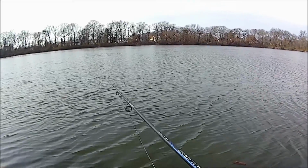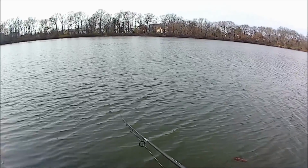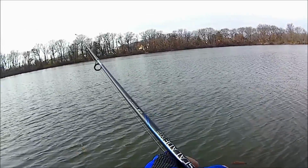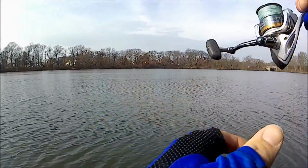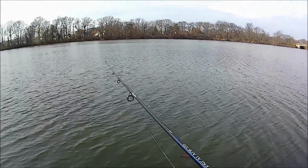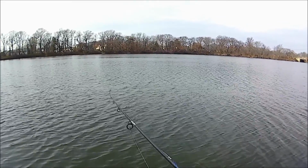Feels good to finally have a fish on the end of the rod though. It's been cold the whole month of February. It's been tough. But yeah, I'm just doing some lake hopping today, see if we can take advantage of this warm weather.